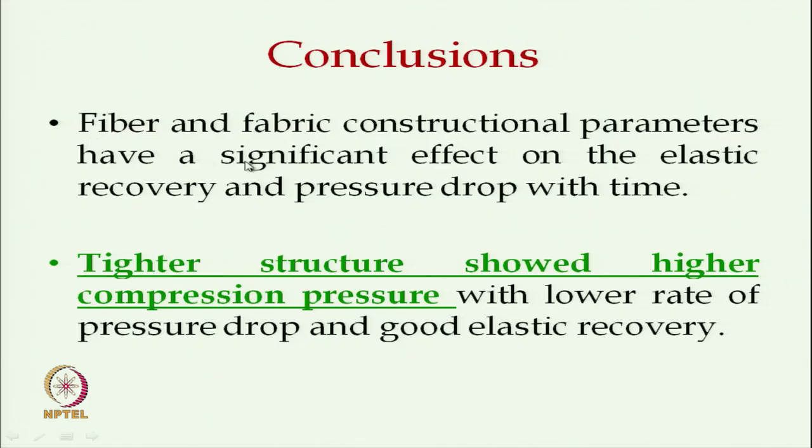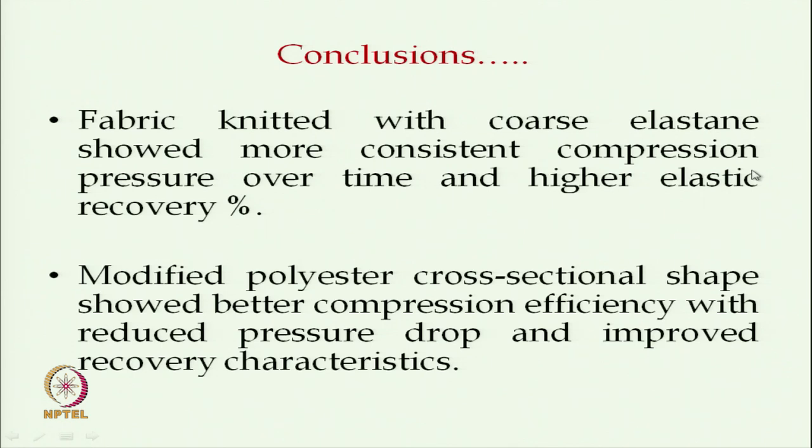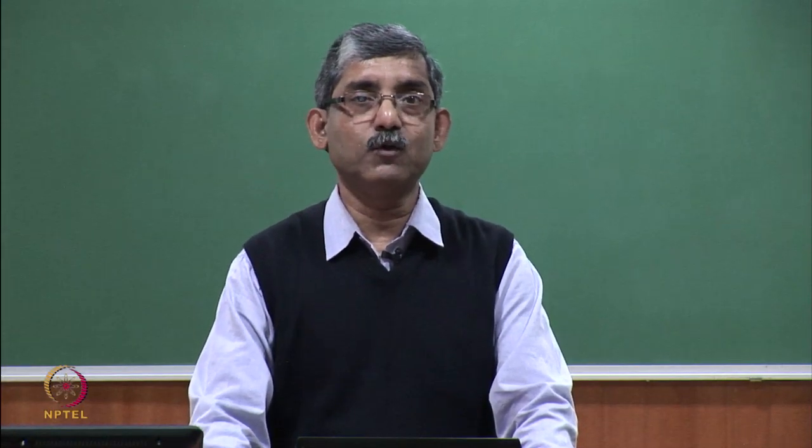So, the conclusion: the fibers and fabric constructional parameters have significant effect on elastic recovery and pressure drop within a certain time. We must require lower pressure drop, so that the compressive pressure is maintained. Tighter structure shows higher compression pressure with lower rate of pressure drop and good elastic recovery. Tighter structure means we should go for lower loop length. Fabric knitted with coarser elastane shows more consistent compression pressure over time, that is lower pressure drop. Modified polyester cross section shows better compression efficiency; increased shape factor reduces the pressure drop and improves recovery characteristics.